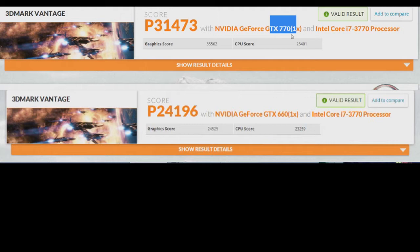All right, now there's our scores. You're looking at the 660 on the bottom is 24,196. And the score above is the 770 with the same processor. Everything else about the system is the same. The only difference was the graphics cards, and that one shows a 31,473. So it's about a third better score. The CPU score is actually just a little bit better in the top result. I guess it's because a lot of the strain is being taken off of the CPU. The graphics score on the bottom is 2,400 and 3,500 on the top.